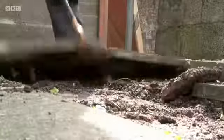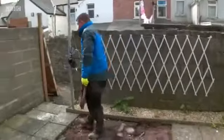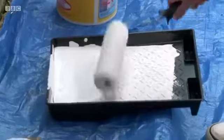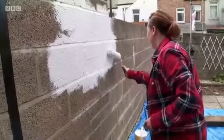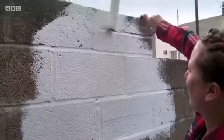Fantastic. Great. While AJ concentrates on the paving, Samantha gives the tired back wall a lick of paint, a cheap and easy way to give your garden an instant facelift. Meanwhile, I'm taking Sam on a hunt for some inspiration.